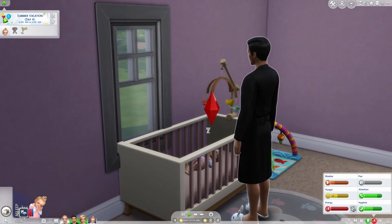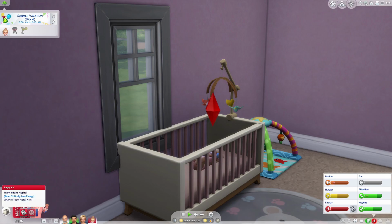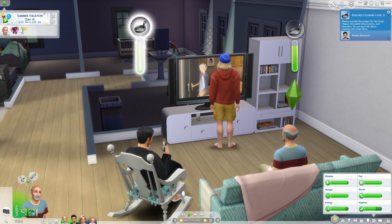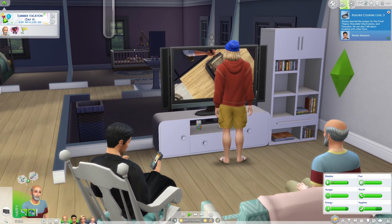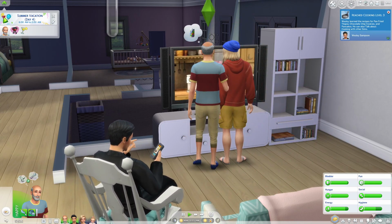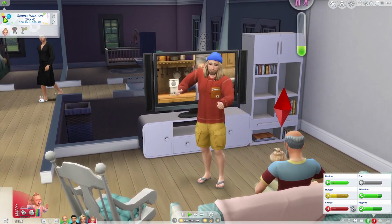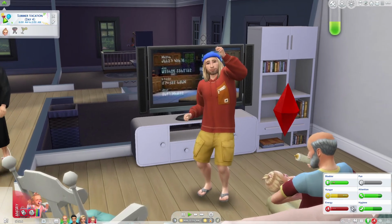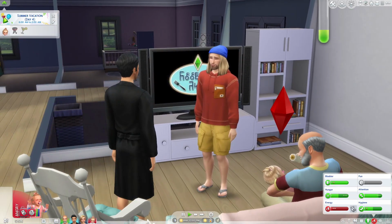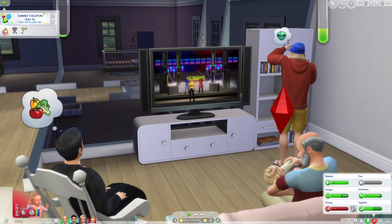The baby is very tired and very hungry. That's not good. She has, how dare you put me down and want night night. Aww. Oh, the Sims. They're always doing something so unusual. They are all trying to watch TV, and Kyle, of course, is taking up the whole TV by standing in front of it. Kyle is once again dancing to nothing, I guess. There's nothing playing. He's just dancing in the middle of the living room for some reason. We don't have a radio, so I'm not sure why he's like that.